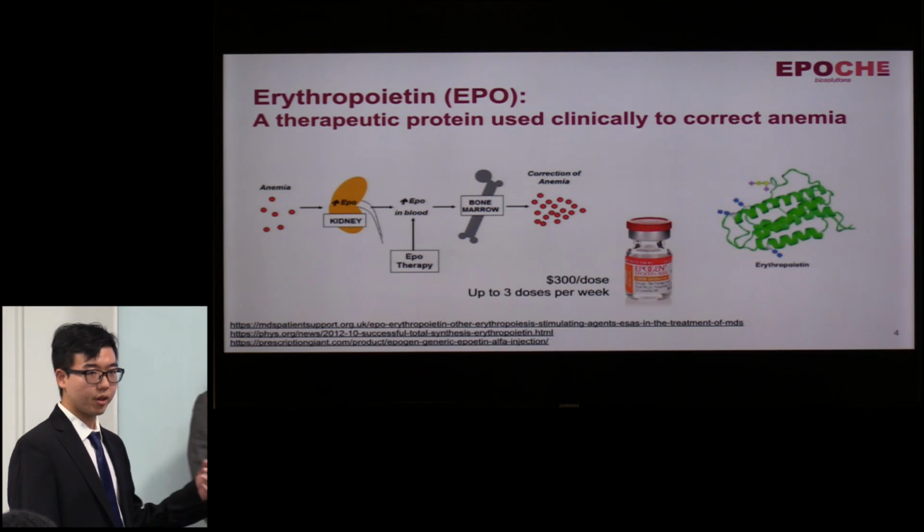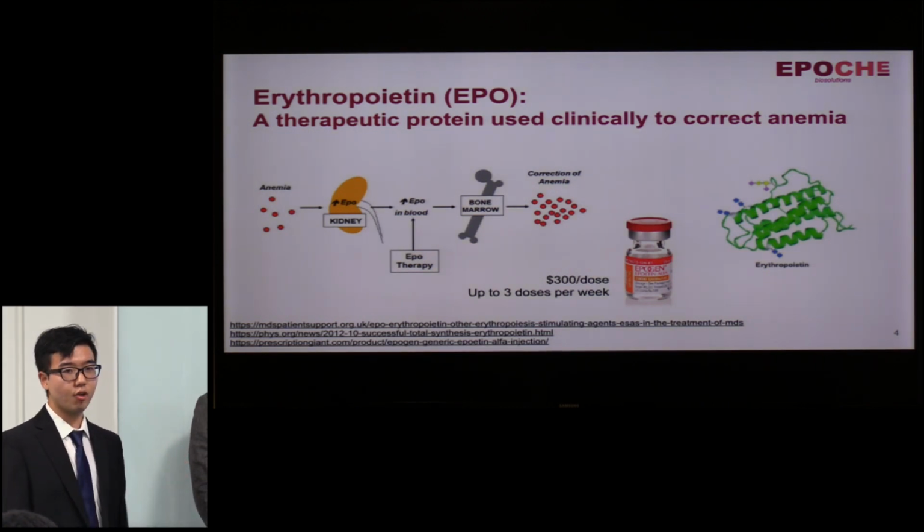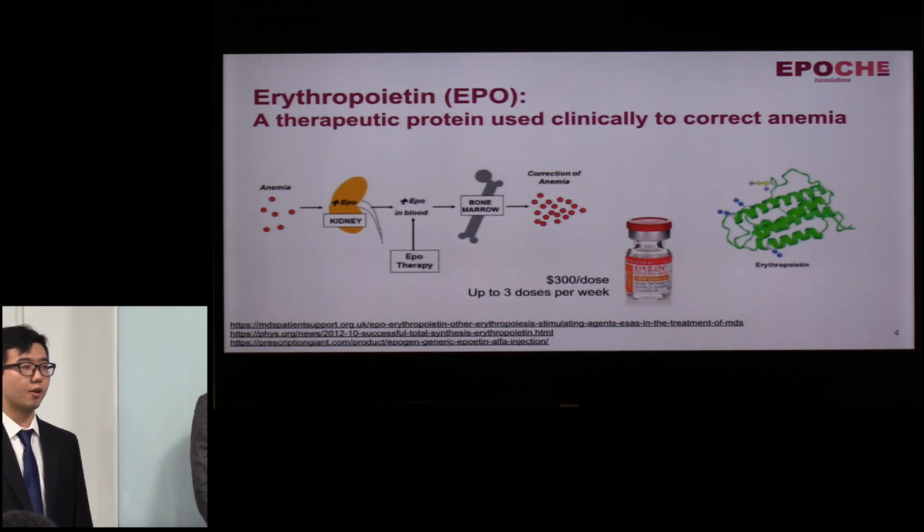So what is EPO? EPO's full name is erythropoietin. It is a hormone produced in your body, specifically your kidney, to stimulate the red blood cell formation in your bone marrow. So clinically, it is used as a therapeutic protein to correct anemia.